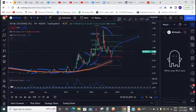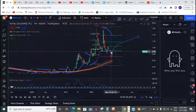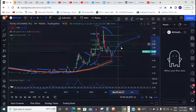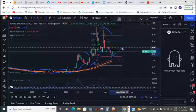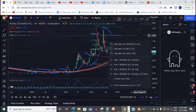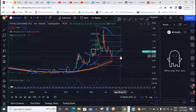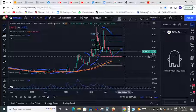Look at what is about to happen. See this rejection at this level. So let me draw it. I was thinking it will bounce around here, but that was not true. Wow, this level. Best entry, you can get it around 78 kobo, or better still, at 72 kobo.